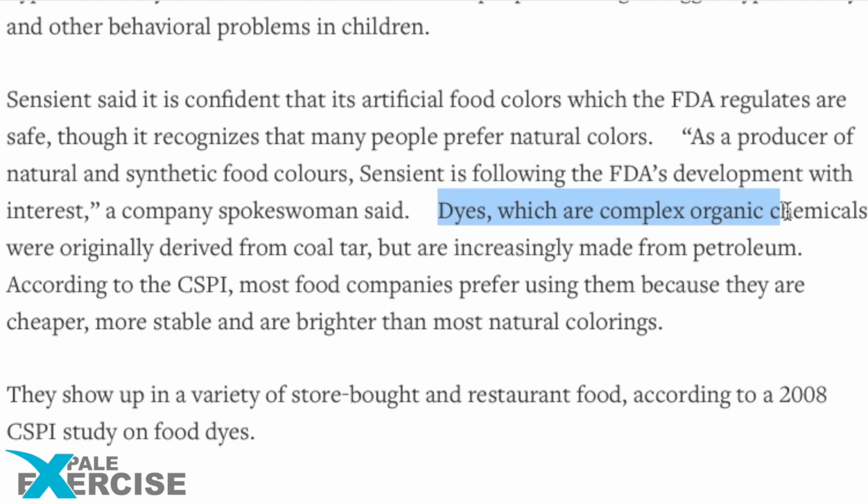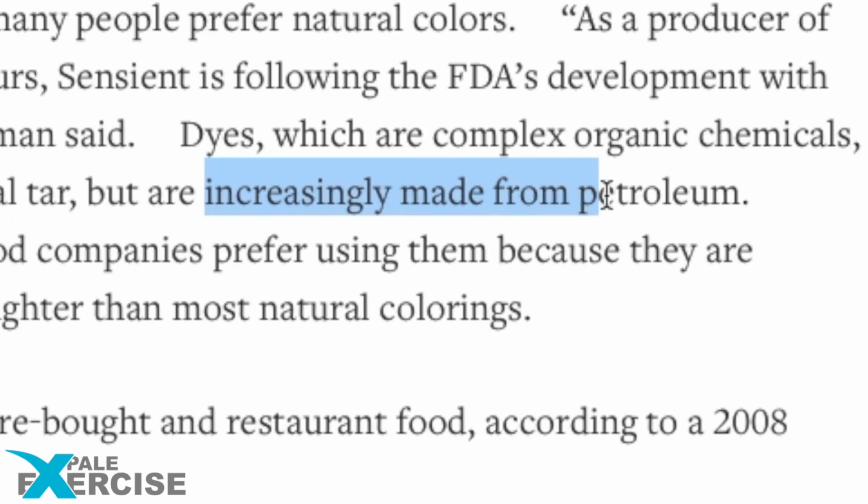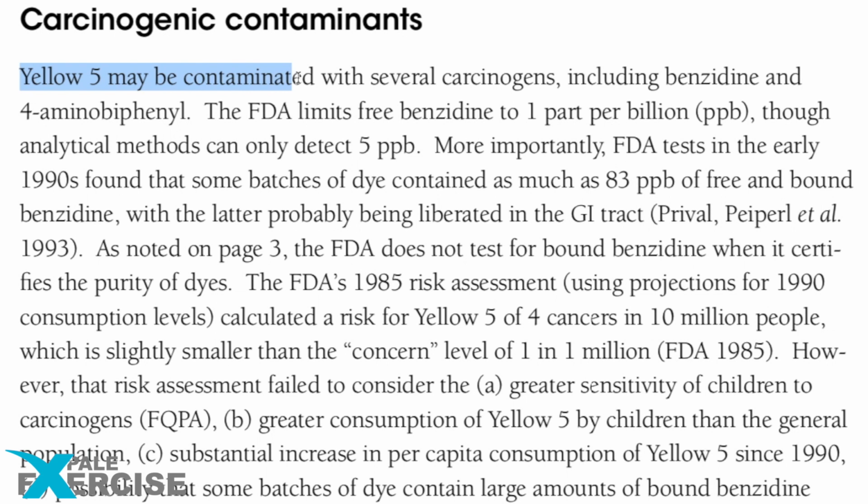Next ingredient. Blue 1, the 4th most heavily used food coloring. Dyes are complex organic chemicals originally derived from coal tar and now typically made from petroleum. What we put in cars? That is a form of petroleum. Next ingredient. Yellow 5. The 2nd most widely used food dye. Yellow 5 may be contaminated by several carcinogens. More carcinogens.